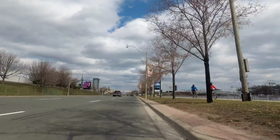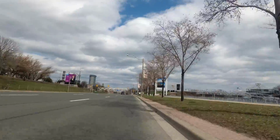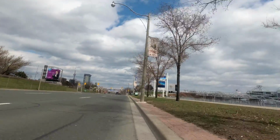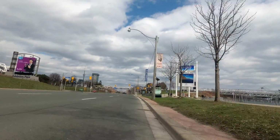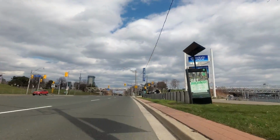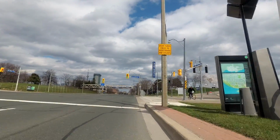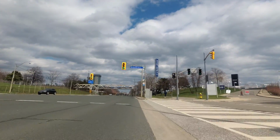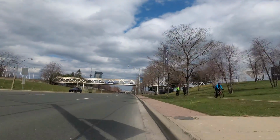Coming up on the right, in fact we're kind of already going past it, is Ontario Place, which was sort of an amusement park for young children when I was growing up. It also hosts festivals or concerts. There's a concert venue there, which was called the Molson Amphitheater for a lot of years. It's since been renamed Budweiser Stage.